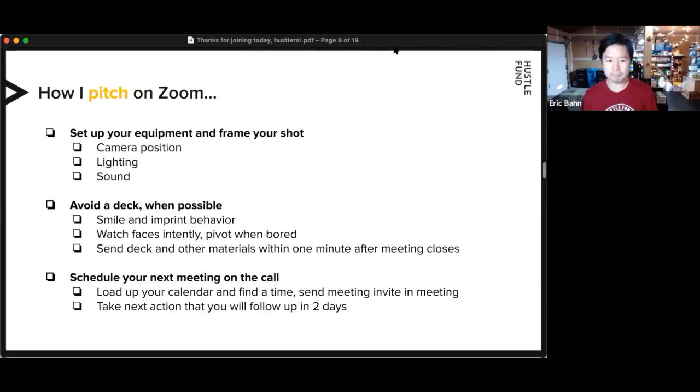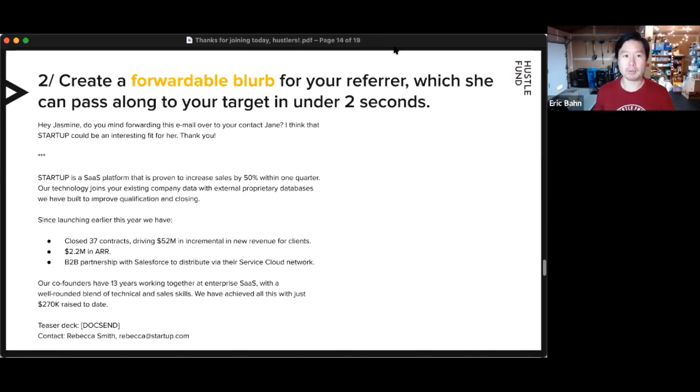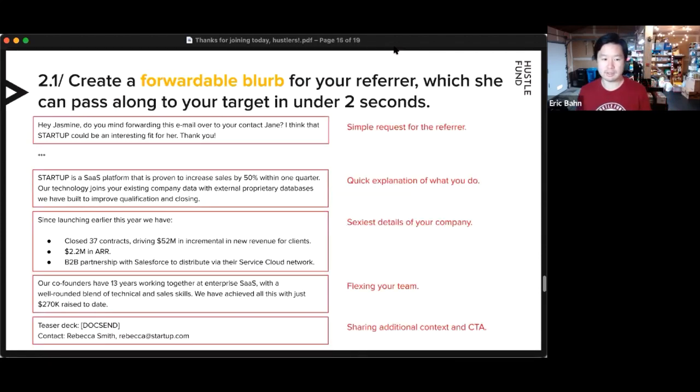So have all your materials ready before your pitch. You have your long deck, a data room if you have it. Again, those are optional. It doesn't make as much sense at the seed or pre-seed stage where we invest. And then most importantly, have an email ready to go. The only thing I think you should share before your meeting is the forwardable blurb that your referrer sent over to the investor you're going to be speaking to. And again, this should include the details of a teaser deck.